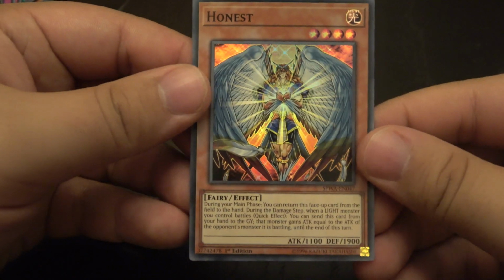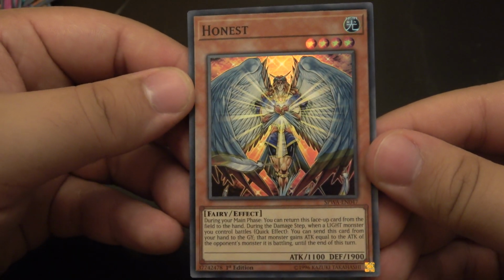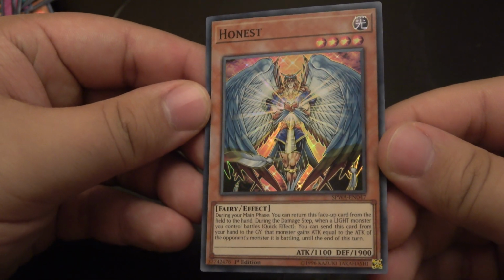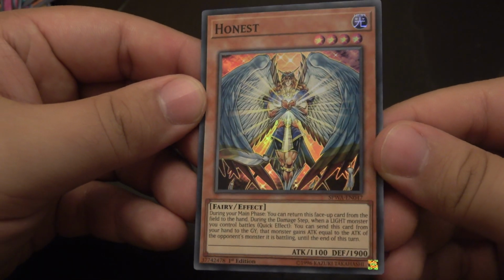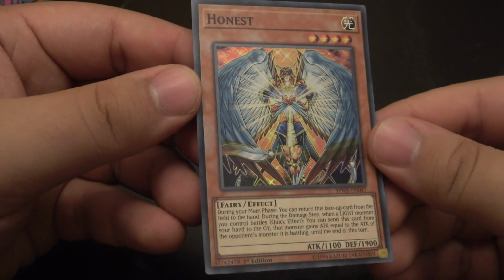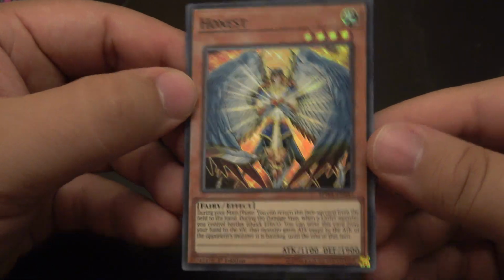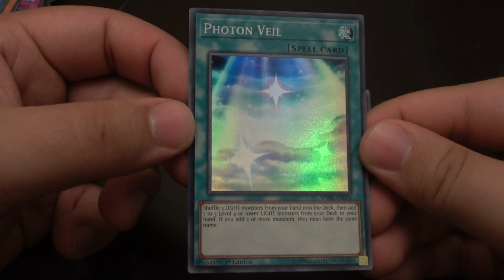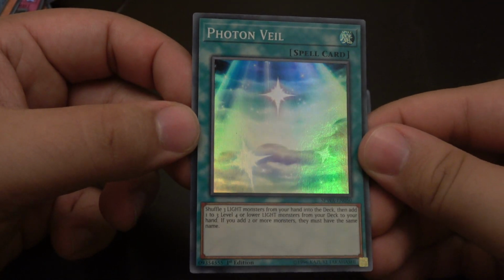We got Super Honest. Heard people were kind of excited for this. Dual Saga's Honest is actually worth a little bit, like $3 or $4, so maybe this will cool that price, but Honest always a good card to have, and this is the most updated text, I assume. Yeah, has to be, right? This just released. Photon Veil. It just looks pretty. I think that's why they included it.